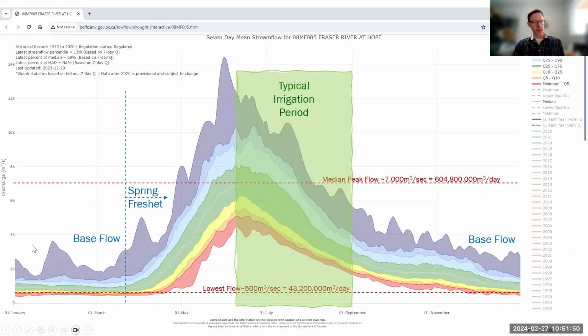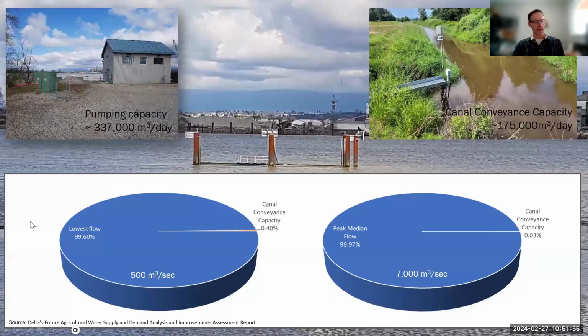Now, if you take a look at those flow values, those cubic meters per second, just from a scale point of view, if we're looking at that base flow, that 500 cubic meters per second, and we look at what the pumping capacity is into those canals, so that Tasker pump station that you can see in the middle there, that picture, it can pump up to about 337,000 cubic meters per day. But as I mentioned, the canals themselves have a certain capacity. So the canal conveyance capacity is about 175 cubic meters per day.